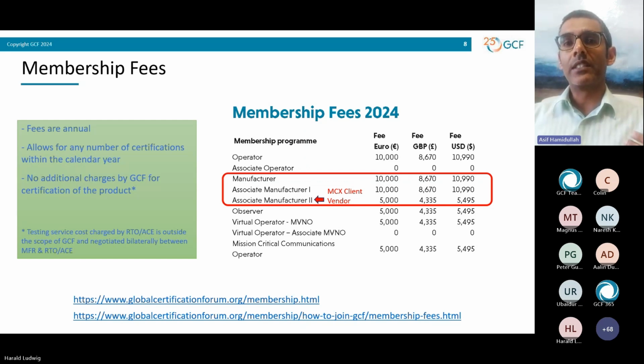I do want to highlight that from a membership perspective, it's an annual fee to GCF. So we just take it one time, and it allows you to certify your products 24/7, 365 days in that period. We don't charge any additional fees. Of course, the certification fees, i.e. the testing fees that you might incur as a manufacturer at a lab or procuring an ACE service, is of course outside the scope of GCF, and those are set by commercial discussions between yourselves and the labs and the ACEs.